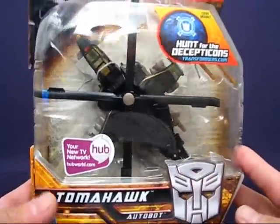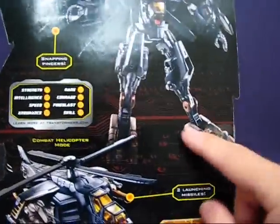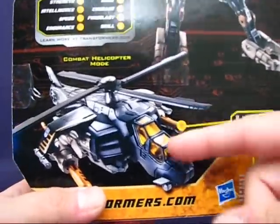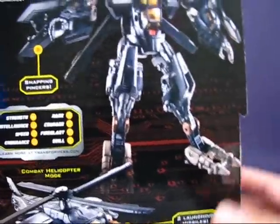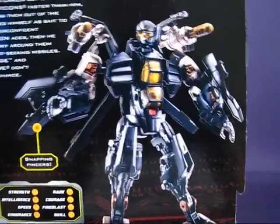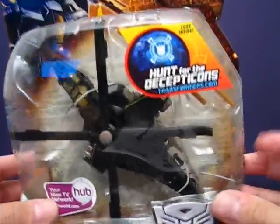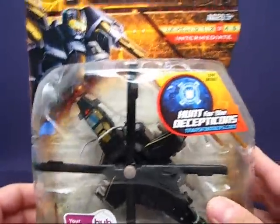Pretty neat Transformer. I'm not a fan of the legs here, or feet, too much, but it has an awesome alt mode and a pretty good bot mode there, so pretty happy to have this one here for $9. My Sister Number 2 got it for me, Hang Loose by the way.